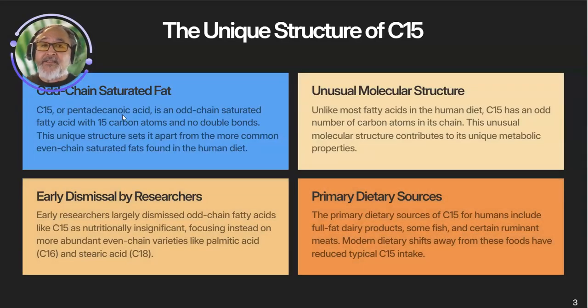So it's an odd chain saturated fat, right? And that's what the number means. It shows the number of carbon atoms in the molecule chain with no double bonds. And remember, odd chain ones seem to have really important numbers.